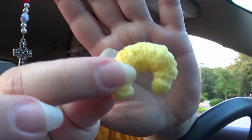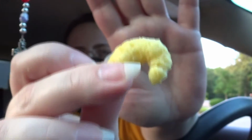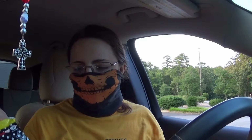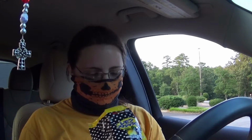This is what they look like. Little curly cues, little ribbed curly cues. So I believe that's good. That's actually good. Good? Okay. Now I'm gonna try. Good. They're light and airy and sweet, but they're not like too sweet. I think I got a nice lemony taste to them.